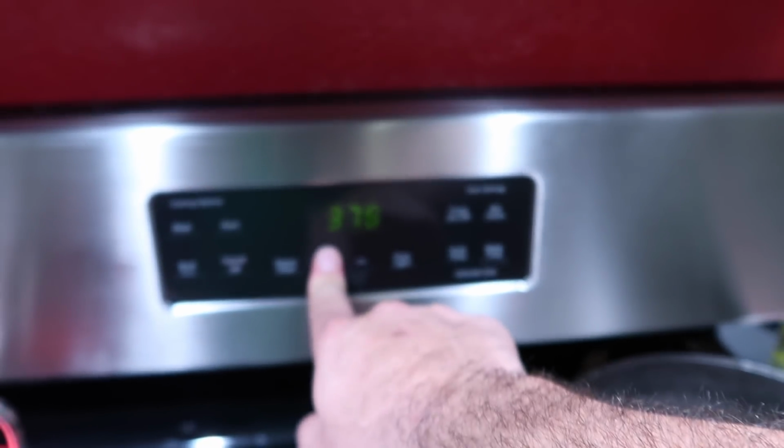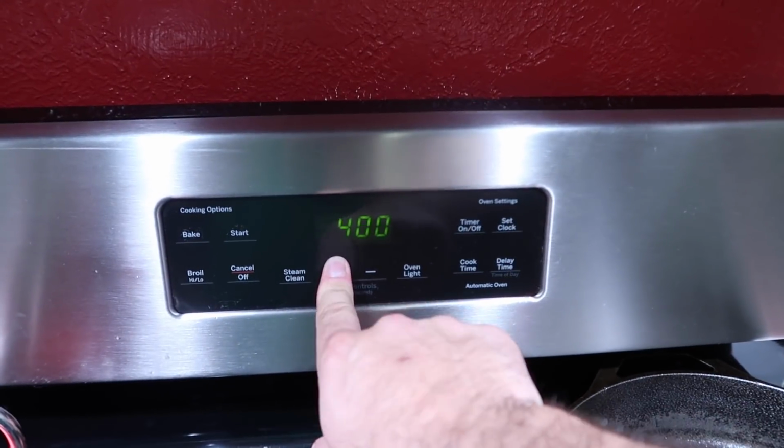So the first thing we're gonna do is actually preheat our oven to 400 degrees. Bake up to 400, and there we go. Start. And then we're gonna get going on this blueberry balsamic glaze, this sauce. I'm really excited about this. I spent a while looking for kind of salmon recipes. I've done it a lot of different ways.